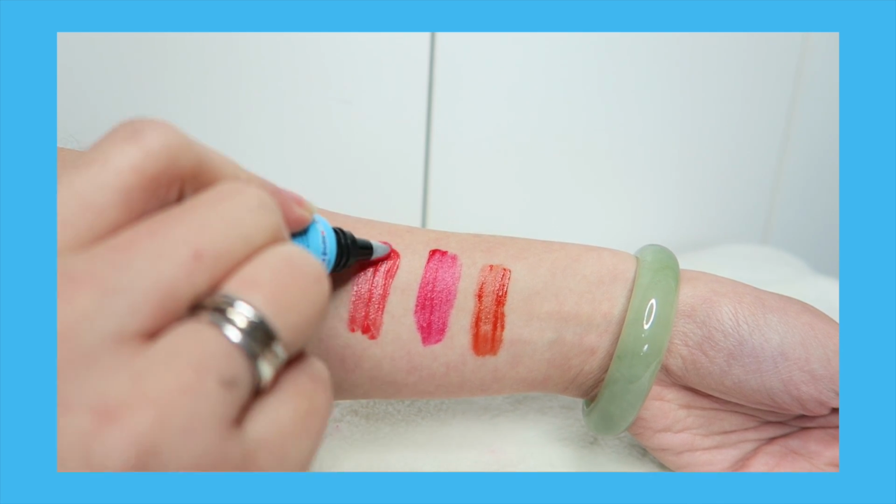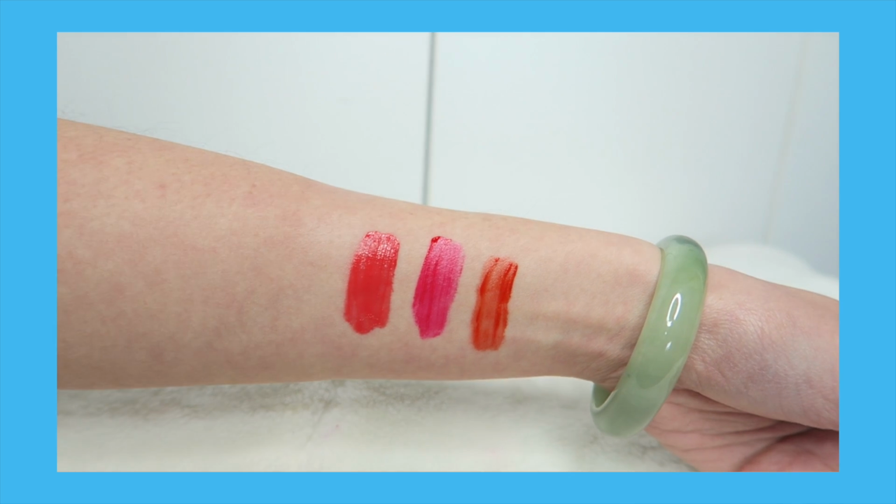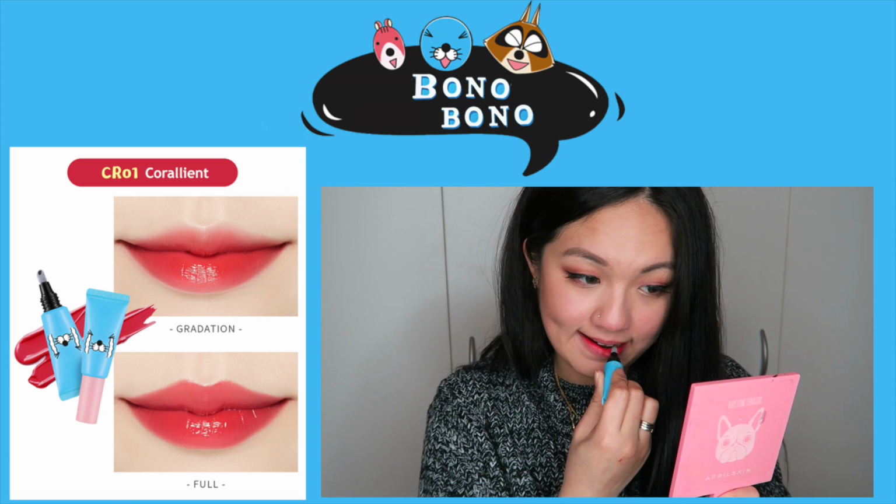Next, this is CR01, which is a corally one. I feel like there are two corals in this collection, but both of them are not that coral on my lips, if that makes sense.